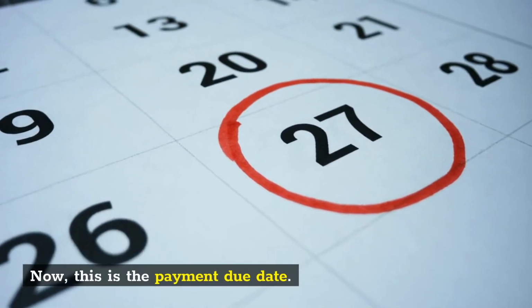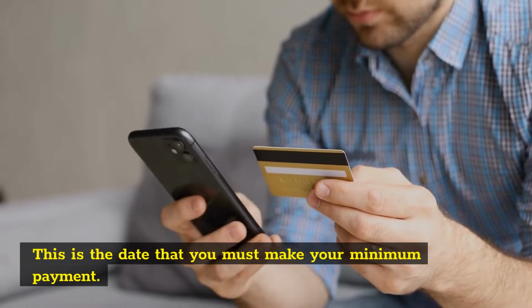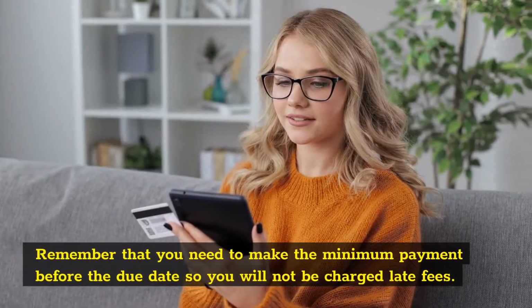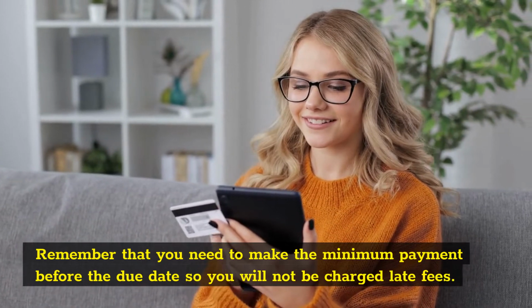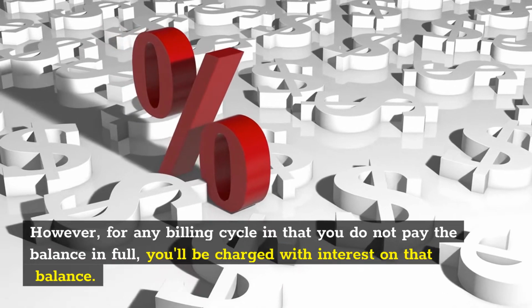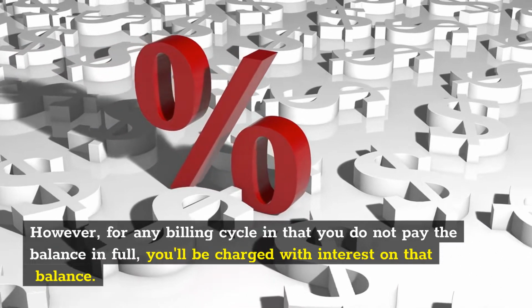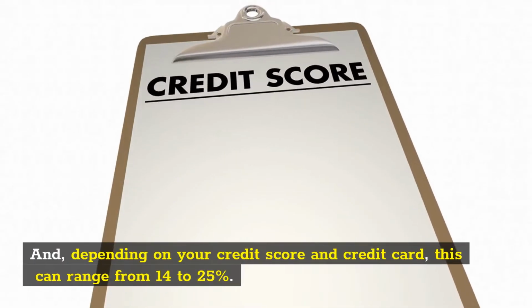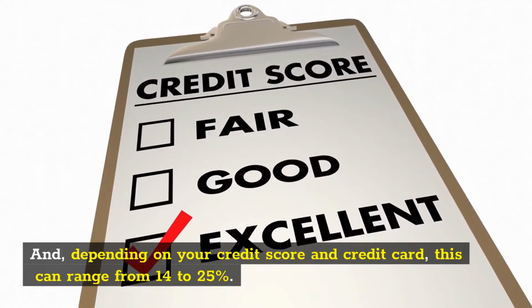Now, this is the payment due date. This is the date that you must make your minimum payment by. Remember that you need to make the minimum payment before the due date, so you will not be charged with late fees. However, for any billing cycle that you do not pay the balance in full, you'll be charged with interest on that balance. And depending on your credit score and credit card, this can range from 14 to 25%.